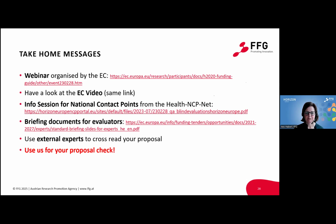There was also an info session for the national contact points from Cluster Health, and there is a link here also to this document. I would also recommend to have a look at the briefing documents for evaluators, because there are also examples of what is allowed and what is not allowed.